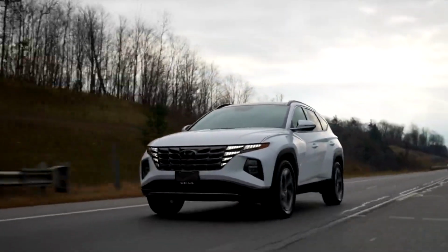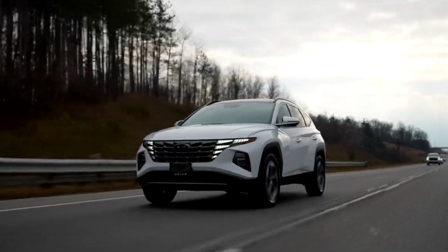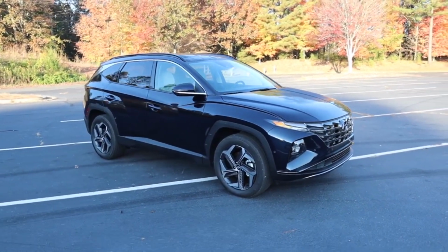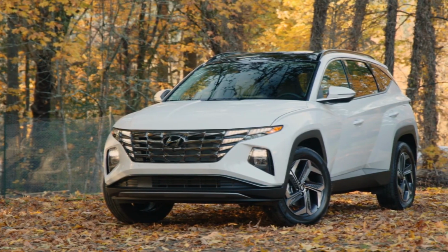There's no personality with the engine, and the responsiveness is mediocre at best. I mean, nobody is expecting BMW kinds of fun, but if you're looking for somewhat of a driver's car, the Tucson will likely disappoint you.